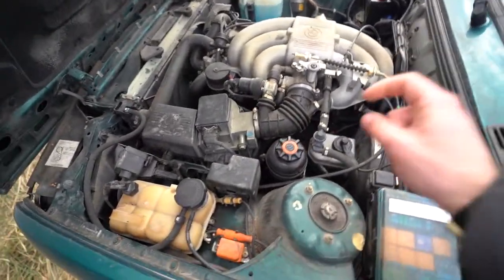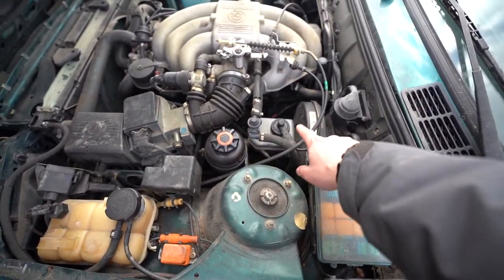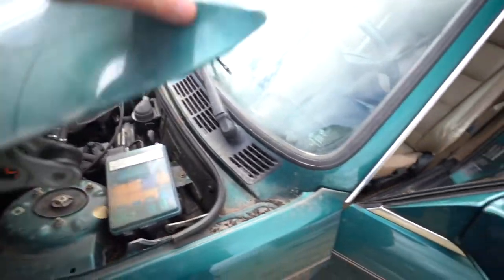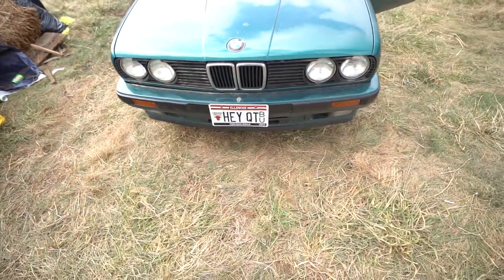Runs like a champ. Power steering fluid reservoir is leaking a little bit. Brake booster and reservoir are all good. All the fluids are great. Some minor oil leaks, like from the valve cover, oil pan, stuff like that. Nothing I can't fix. All the lights work.